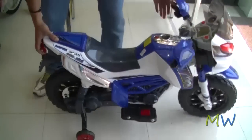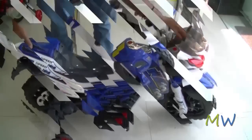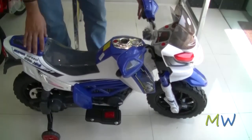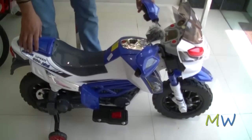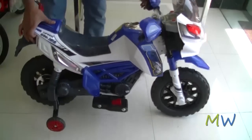And you have many other beautiful features in this bike, like the side stand to give you a control so that you don't fall down and you don't have to balance your bike. And here you have the volume control wherein you can increase the volume of the bike. And here you have a charger which keeps your bike charged so that you can ride it all day. And let's see what are the other features of this beautiful looking bike.